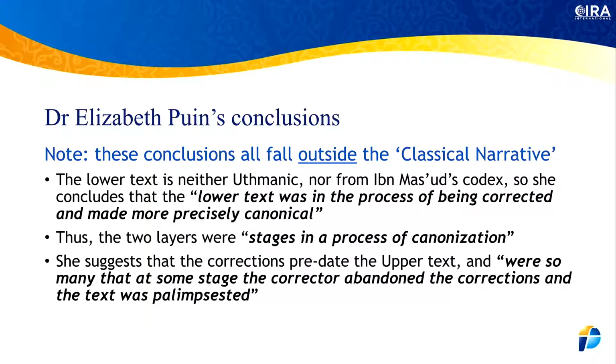Elizabeth Puin is much more exciting. Her conclusions fall outside of the classical narrative. That's why these Muslims do not want to accept hers. There's a bias here. There's an agenda. They don't want to accept it because they don't dare, and they couldn't. And that's why, in some ways, Hilali is able to quote Elizabeth Puin without taking the flak herself.